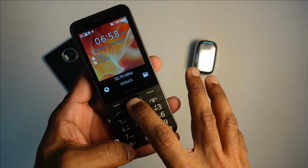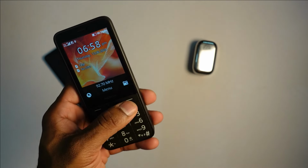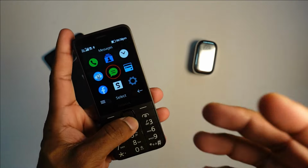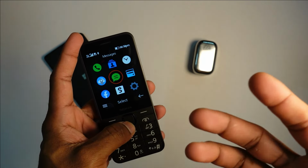Now to unlock the device, just press the unlock button and press the star key, and then you can unlock the device. Do take note that this runs on the S30 Plus platform, so it is what you would expect from all other feature phones.